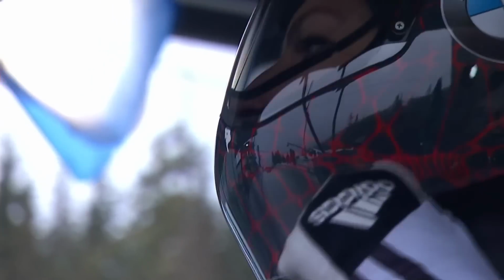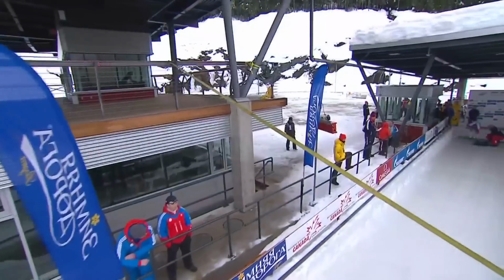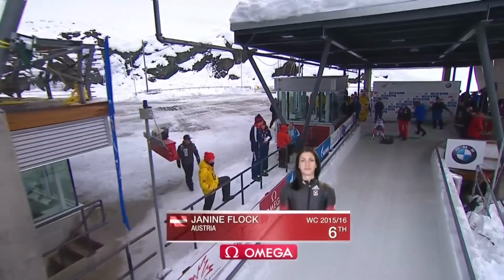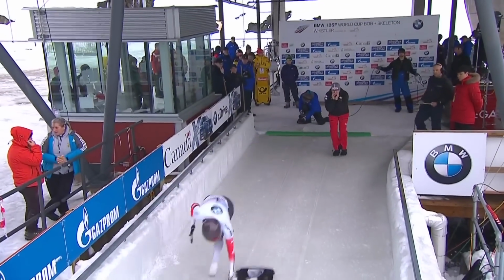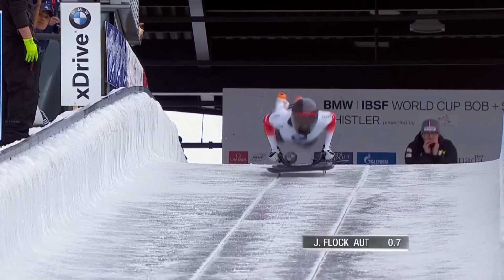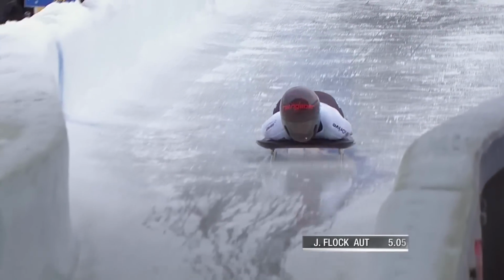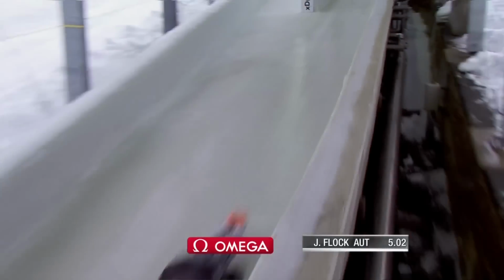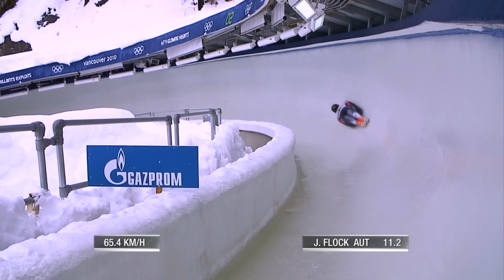20 sliders in the 6th race of the Women's World Cup. First off to set the pace for the field, 26-year-old Austrian Janine Flock, our World Cup points champion last year, the winner of the Crystal Globe. Been a little inconsistent. Last year was a breakout year for her, and you know, she's the first person down. We have no idea what the track times are going to be, but we know it's going to be fast. I think it's probably ideal conditions.